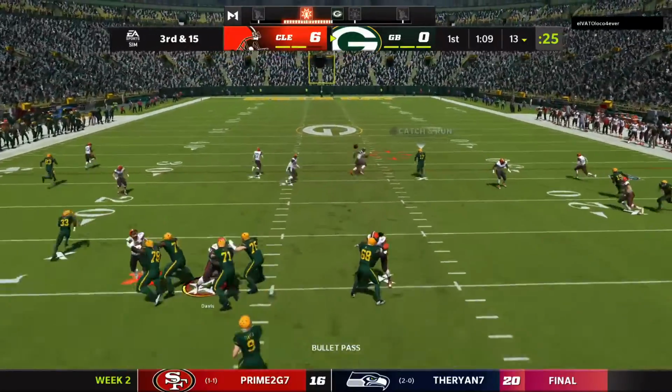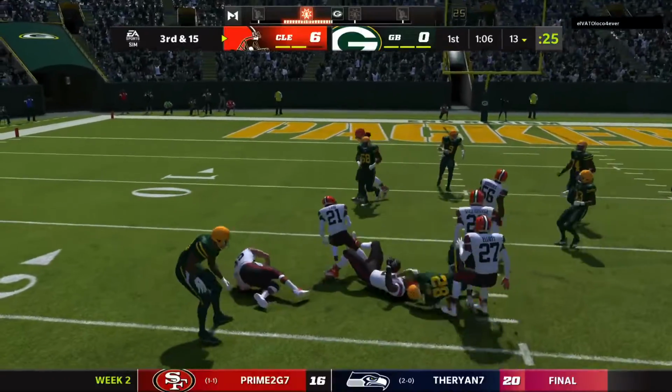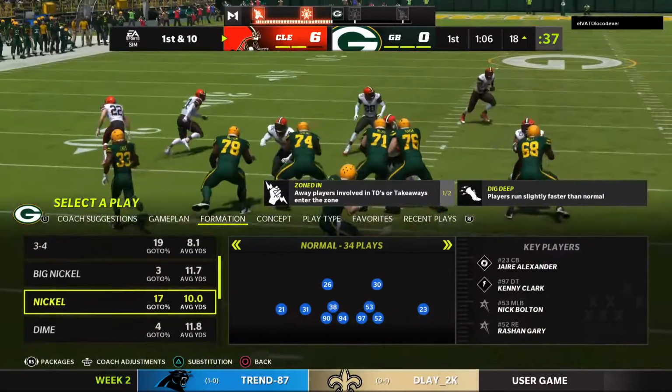Now on 3rd and long, they'll look to throw. Into heavy traffic, and it's intercepted. Picked off at the 23. And he is going to bring this back inside the 20 to the 18-yard line.